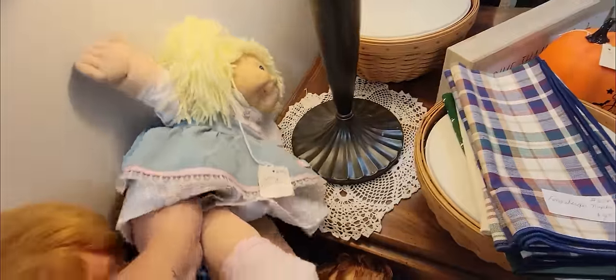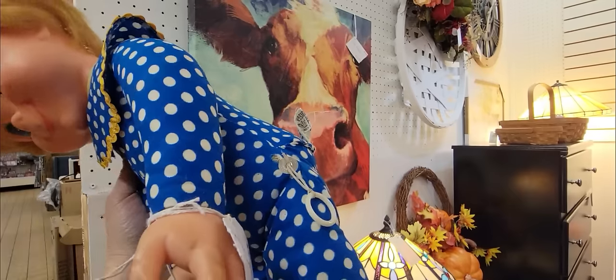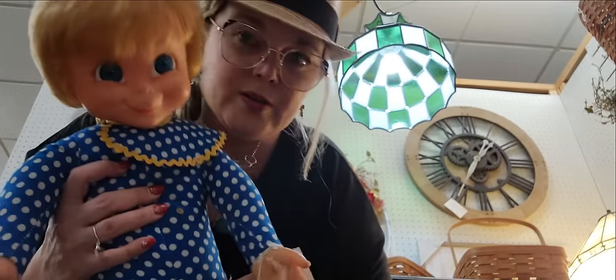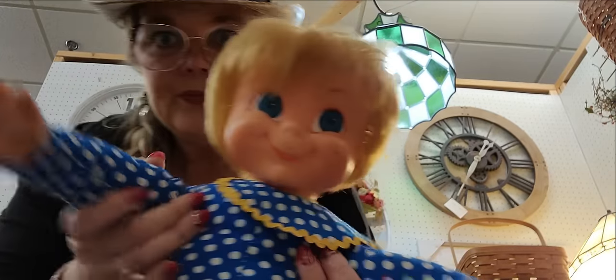Cabbage Patch dolls. Look, there's Mrs. Beasley. Hi, I'm Mrs. Beasley. Wonder if she still works. She's $25. Let's see. Okay, got Mrs. Beasley. Let's see if she still works. No. I don't work anymore.